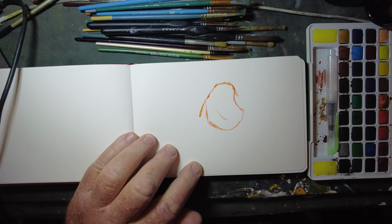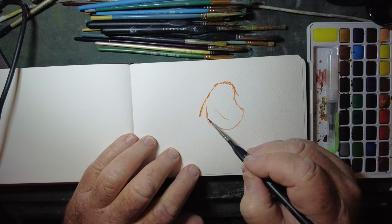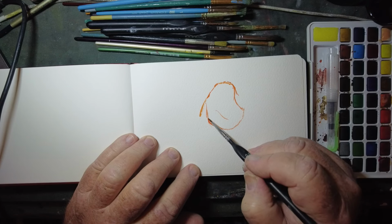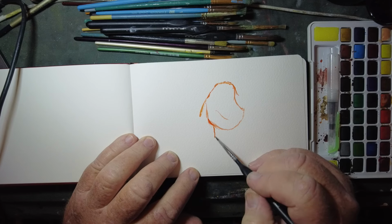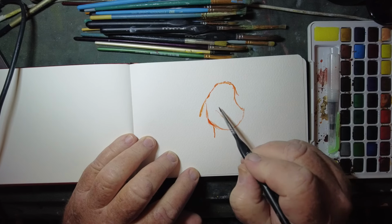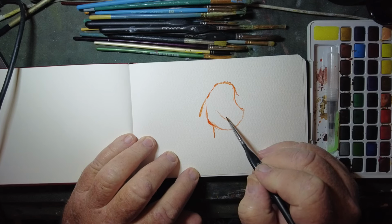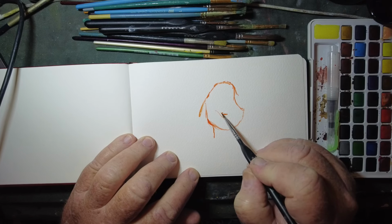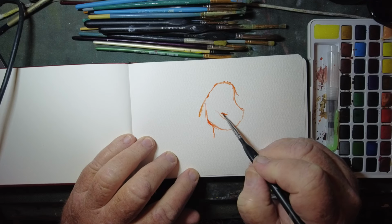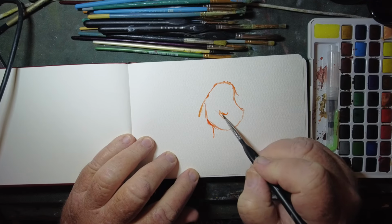But this reference photo comes from another website called This Person Does Not Exist. So this person does not exist. This young lady that I'm sketching here, she does not exist, except for on this website and in this painting. I just wanted to use this. I've used This Person Does Not Exist before, so I'm using it again.